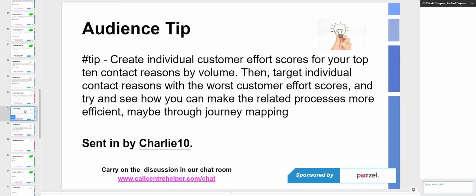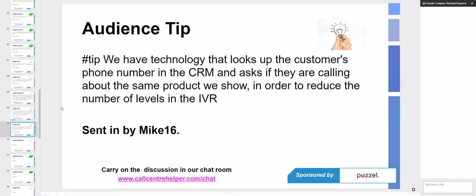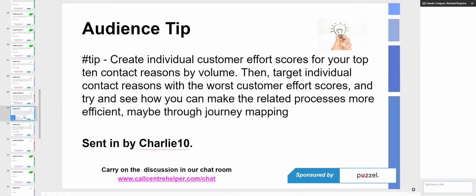Thanks. So we've got 2 tips before we finish. Charlie said, create individual customer effort scores for your top 10 contact reasons by volume, then target individual contact reasons with the worst customer effort scores, and try and see how you can make the related processes more efficient through journey mapping. And finally, Mike said, oh, sorry, Peter.